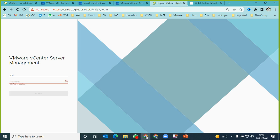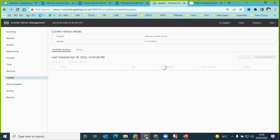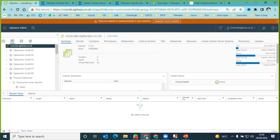So we just log into the vCenter again on the VMRC, and that's back on the update page, and it's saying it has this version now, and there are no updates here, as you can see. If you go to the summary, it will say that it has the latest version and uptime is 43 minutes, so it has been rebooted. It's 19.420.0866, so again the same version which we are seeing here. So we have updated to the latest version, and there are no more updates available.